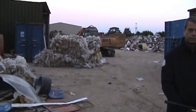The rubbish that comes in here comprises of household waste, domestic waste, and at night brings the rats out. In about half hour time, when the light fades, this place will be crawling.